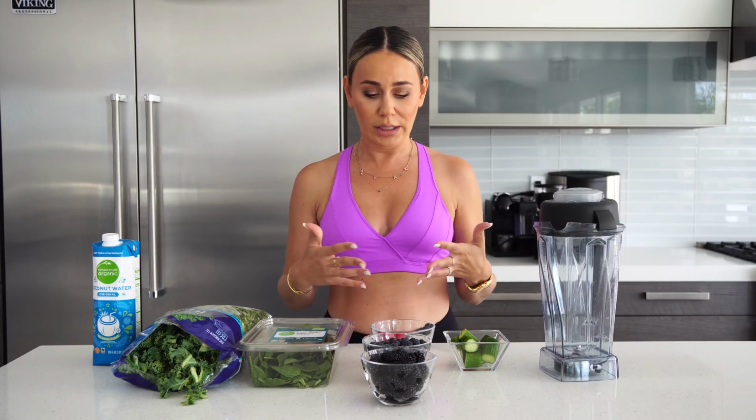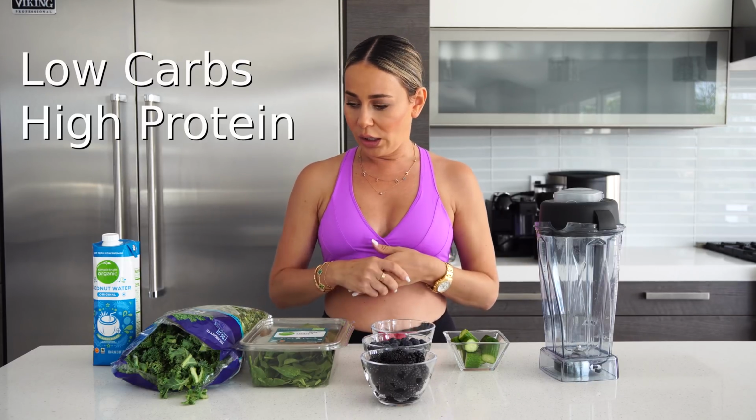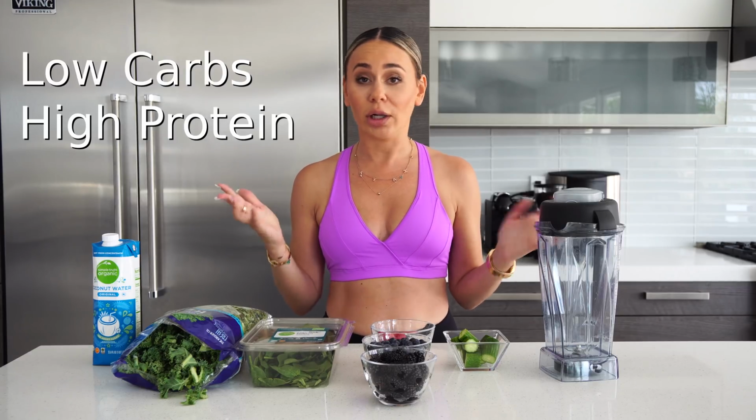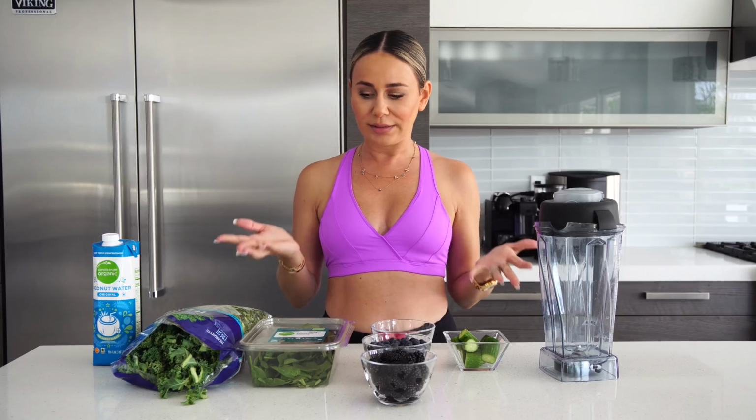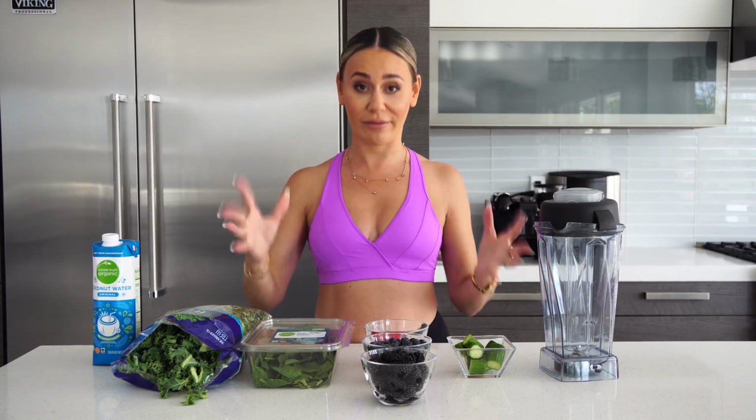Okay, so one of the things when you want to lose weight is eating low carbs and high protein. These days they're calling it the keto diet, but it's basically the diet I had to be on when I was pregnant because I had gestational diabetes. So it kind of set the tone of how I was gonna eat after the baby. When the doctor told me I had gestational diabetes, I was devastated, you guys.